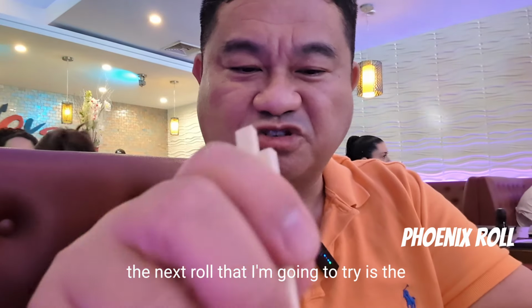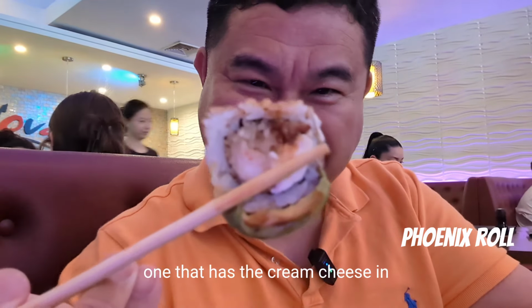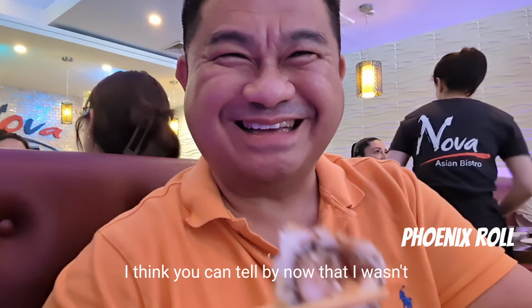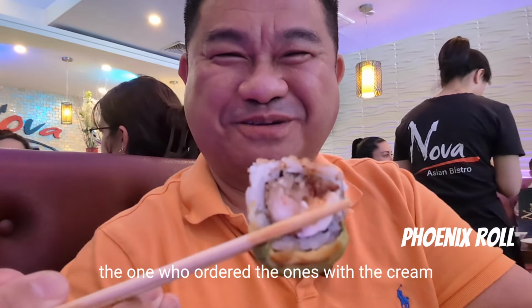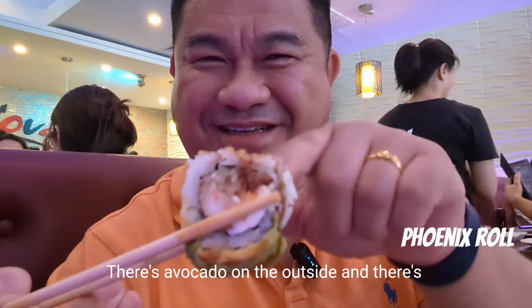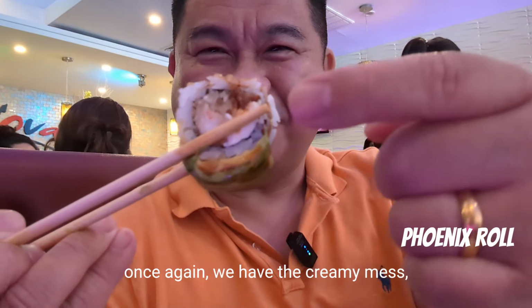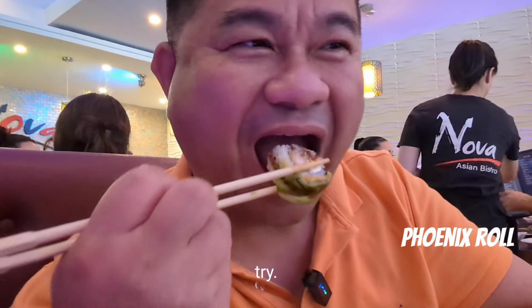Okay, the next roll that I'm going to try is the Phoenix roll. Now this is another one that has the cream cheese in it. I think you can tell by now that I wasn't the one who ordered the ones with the cream cheese, but there's cream cheese, there's avocado on the outside, and there's shrimp tempura in there. So once again, we have the creamy mess that's about to go into my mouth. Let's give this a try.